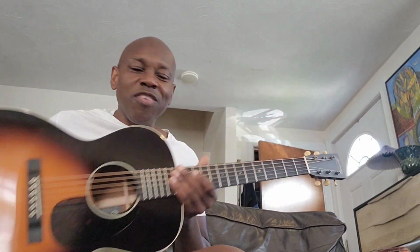But having said all of that, if I were to recommend one Martin guitar to anybody, it would not be what I own right now. This is a very, very beautiful Martin CO7, and I'll talk about why or how I ended up buying this one. It'll probably be the D18.